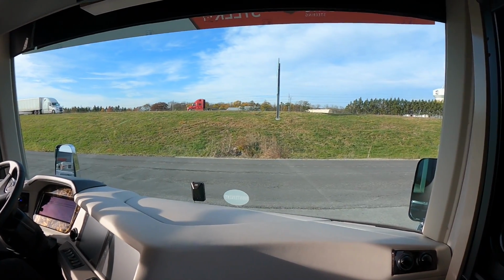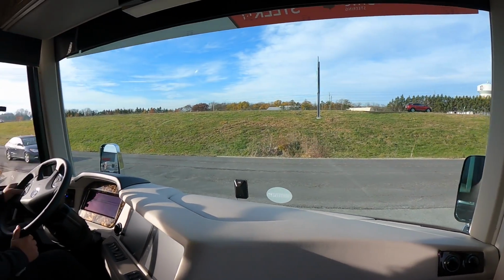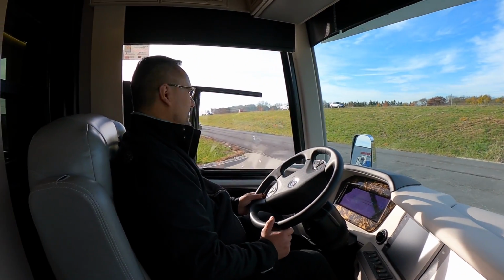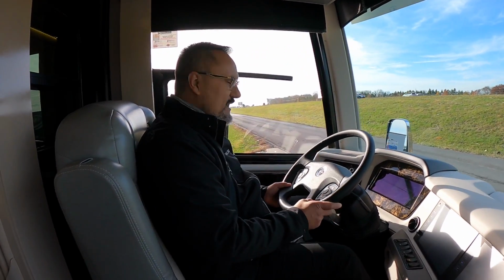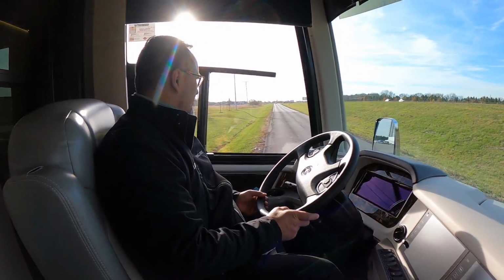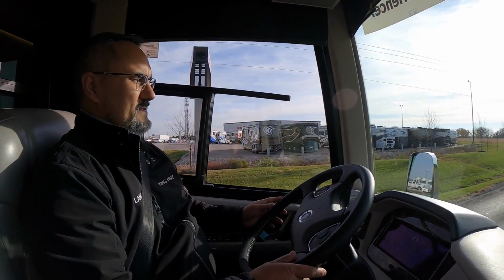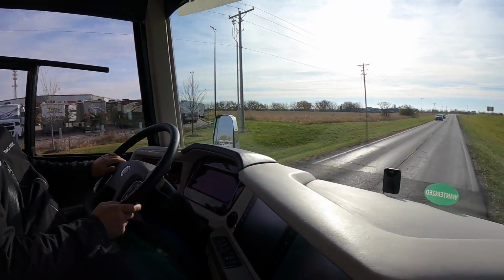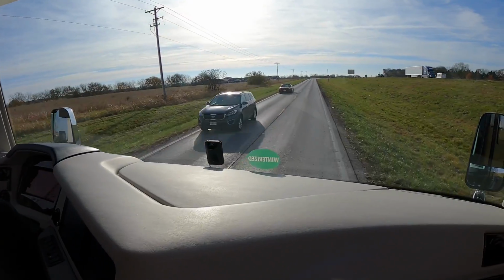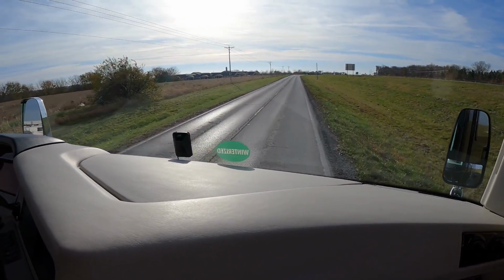Nice fall day here just outside of Kansas City, Missouri. We're in Belton, Missouri, is it? Yep, Belton, Missouri. We're about 30 minutes south of Kansas City, Missouri. Yep. A little shot of Transwest truck, trailer, and RV there. And these are not the nicest roads. I'll compliment the weather today, but not the roads.